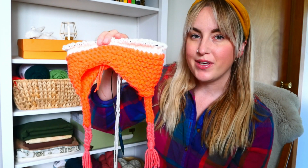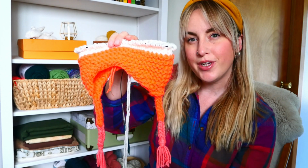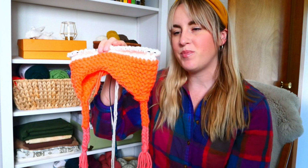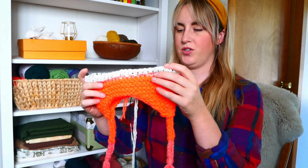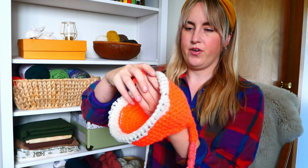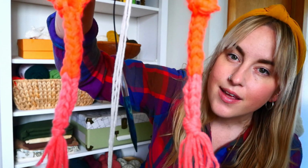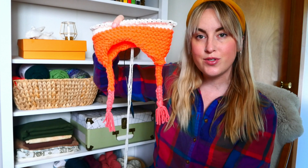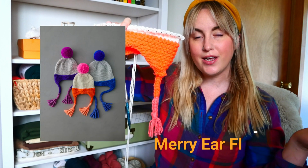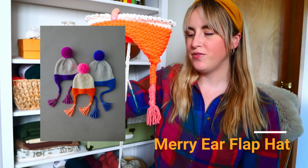I'm making her family all winter hats, and I do that every 2 to 3 years, I think, mainly for the kids, but I'm making the parents some now too. But anyways, this is the hat that I'm making for them. Super cute. It's a free pattern from Purl Soho, which I'll link right down here. Yeah, I think the colors are super fun.